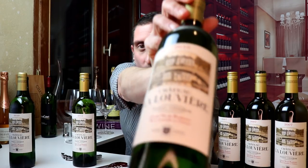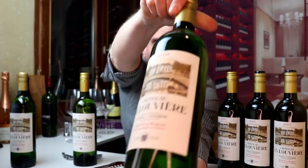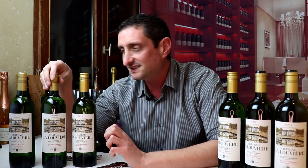So what have we got here? I've got six bottles of the same producer. Those are white wines made by Château Lalouvière, made from Sauvignon Blanc, barrel fermented Sauvignon Blanc in the south of the Bordeaux area, in the Pessac-Léognan, the Graves area. Some of the best white wines from the Bordeaux area and from a very famous and great producer of Pessac-Léognan, Château Lalouvière. These guys have been kind enough, utterly generous enough with me to supply me with these bottles.